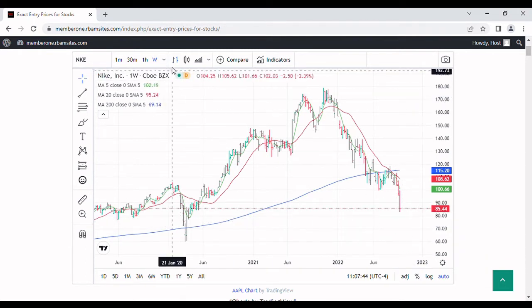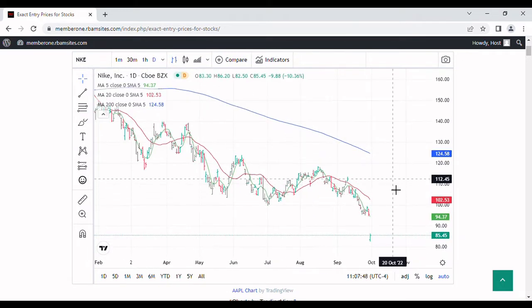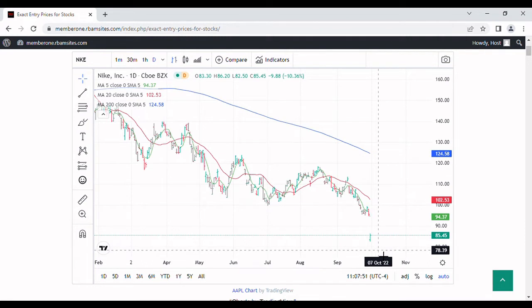Let's go back to the weekly chart real quick. I think in the short term we're going to get some support here at around the $75 level, just from a technical perspective, in a few, maybe next week, maybe the week after, and rally the stock back up to around $90. I don't think this whole gap is going to get filled.